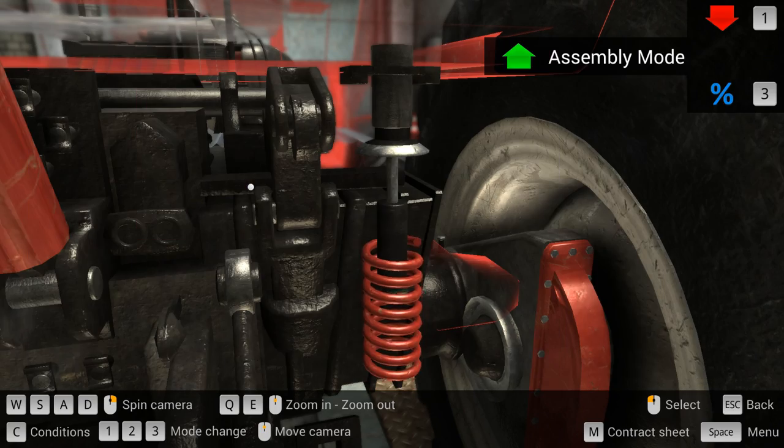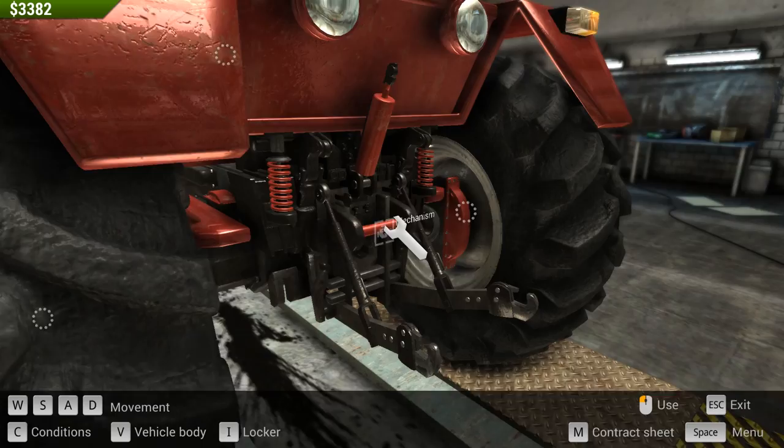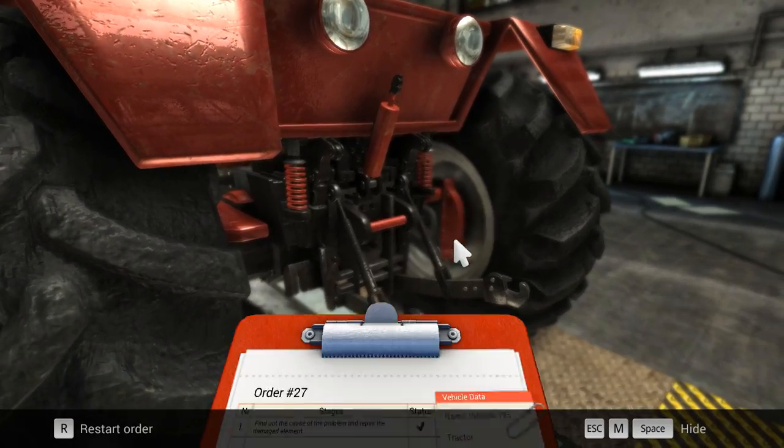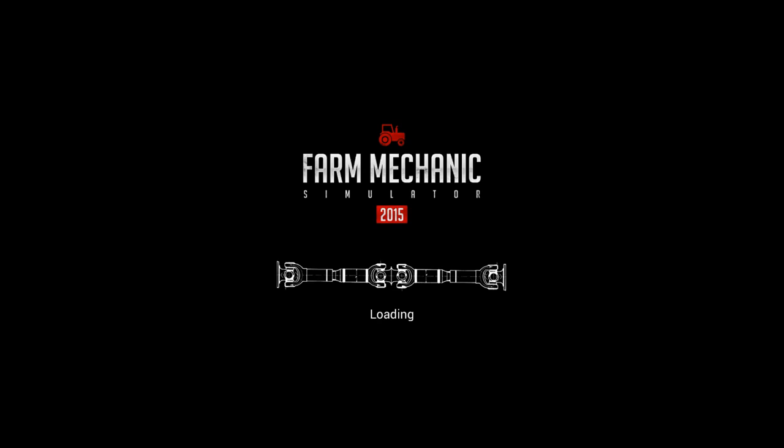Oh, come on. Spring base. Oh, keep doing that. And repaired. Yay. I'll have to do test drives. That's fine by me. Those test drives are terrible, having to do them all the time. But anyway, that's all right.